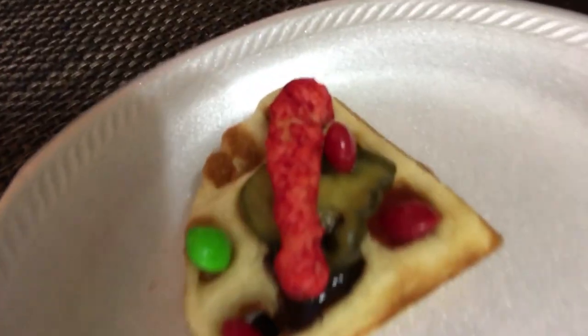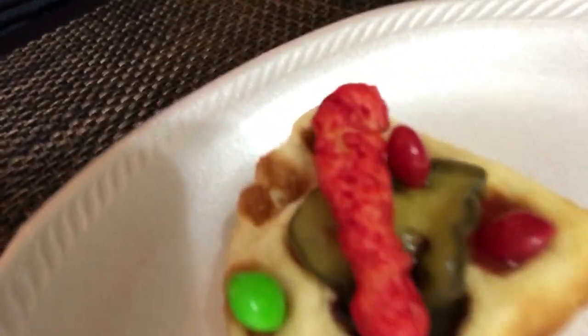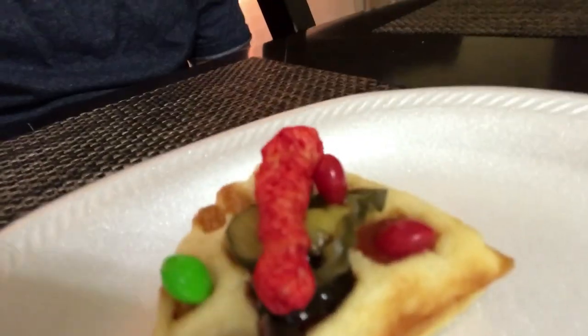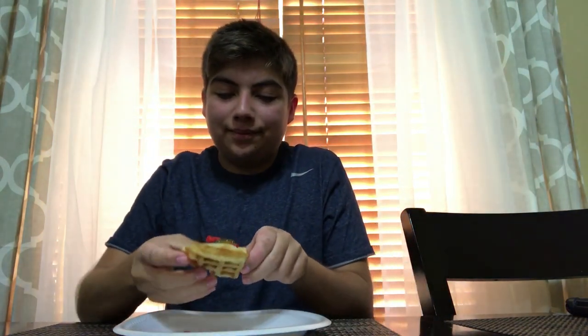So now that I put everything on the waffle, guys, I'm about to show you real quick. Hold up. So here's a closer look at the waffle. You can see everything that's on there: chocolate syrup, ketchup, pickles, hot Cheetos, and the Skittles. So now let's get into the interesting part of the video. Alright guys, so I guess this is the moment of truth. Let's do it.